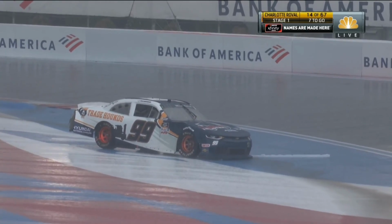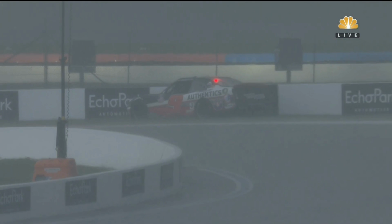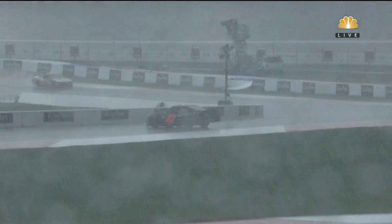I think it's fair to say grip level's low. Yeah, leading, and this happens to him. Yeah, just trying to carry a lot of speed. Again, now on that paint. Once he got on that paint, he was gone. Just no way to gather back up. Then once you get in the grass, obviously that's no grip.